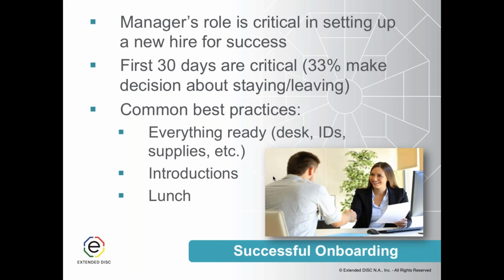But really what I want to focus on today is how extended DISC information can be used to make sure we have successful onboarding. So I think what we're all hearing is that the manager is a key player in the employee's initial stage of employment, which is the onboarding, those first 30 days. So what can happen, Marco, when the onboarding process gets overlooked or goes wrong?